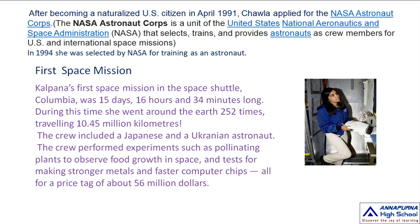And during this time, Kalpana and the crew went around the earth 252 times. Can you believe that? She went around the earth 252 times in those 15 days. And she traveled 10.45 million kilometers. I hope you know 1 million is equal to 10 lakhs. So she traveled 10.45 million kilometers.